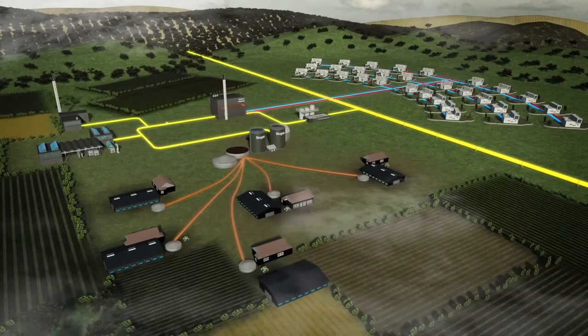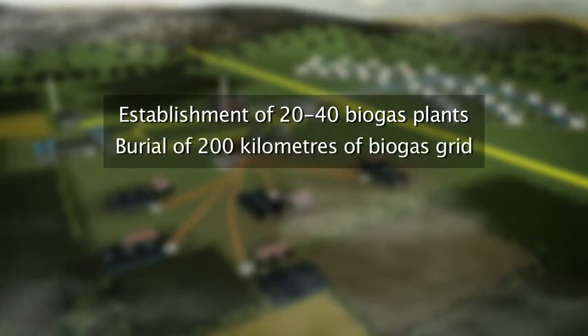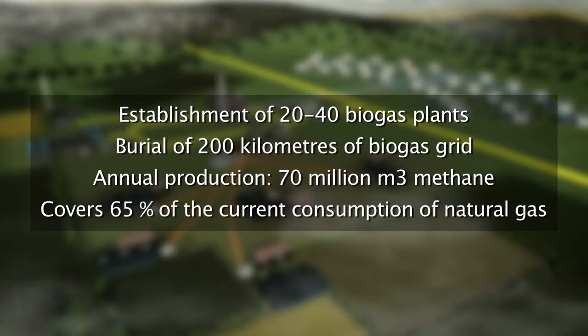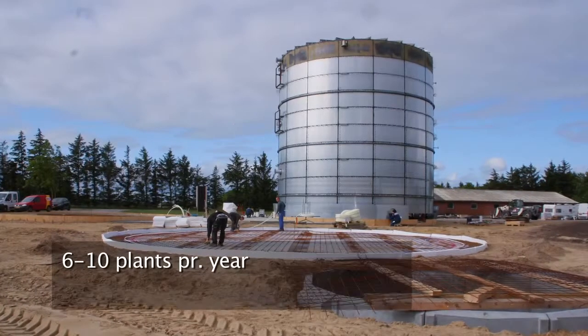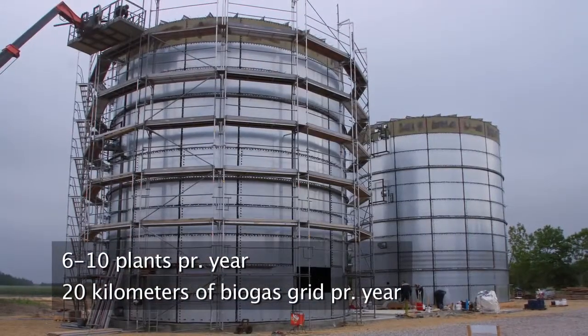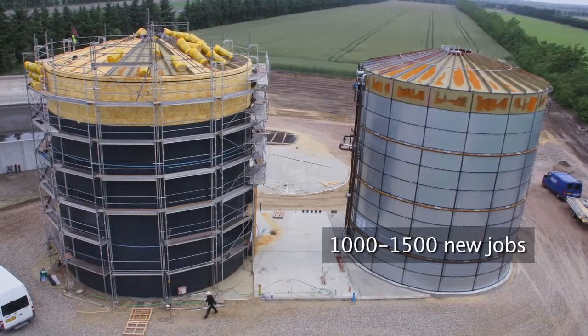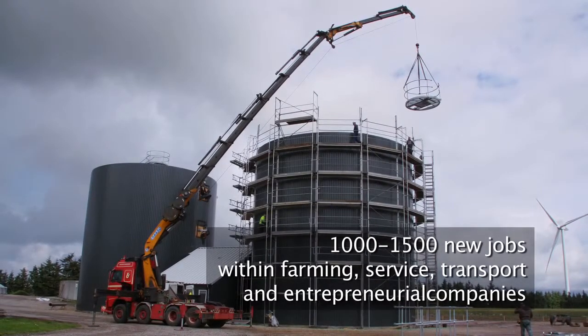The plan consists of the following elements: establishment of 20 to 40 biogas plants, burial of 200 kilometers of biogas piping. The 20 to 40 plants will produce about 70 million cubic meters of methane per year, which is 65% of the contemporary total use of natural gas for central district heating, households and industries in the Ringkøbing-Skjern municipality. The expansion will happen gradually, with 6 to 10 plants and 20 kilometers of biogas piping per year. Fully developed in the municipality, it is estimated that the concept can generate up to 1,000 to 1,500 extra jobs locally within agriculture, service, transport and entrepreneurial companies.